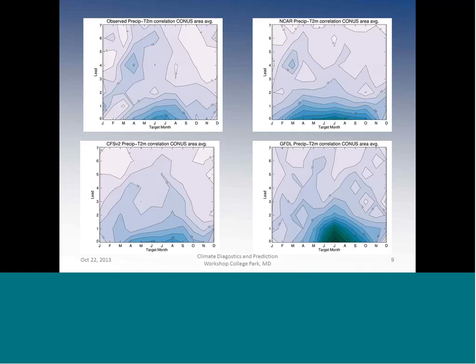So how do models compare? So this is the observation now in a smaller display. So you can see that, for instance, the NCAR model has a seasonal window which is a bit longer than in the observations. And GFDL is kind of very strong, but very focused in just the canonical summer. And here is the CFS. I have all the models, but I'm not going to discuss all that.